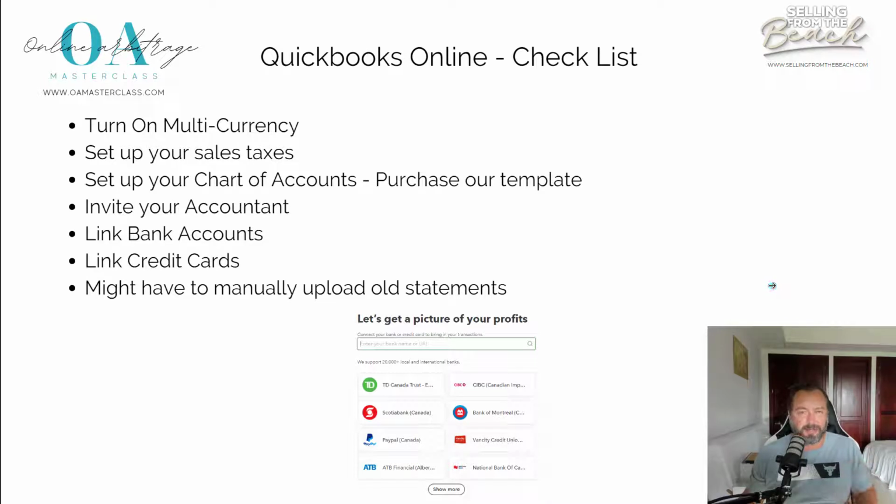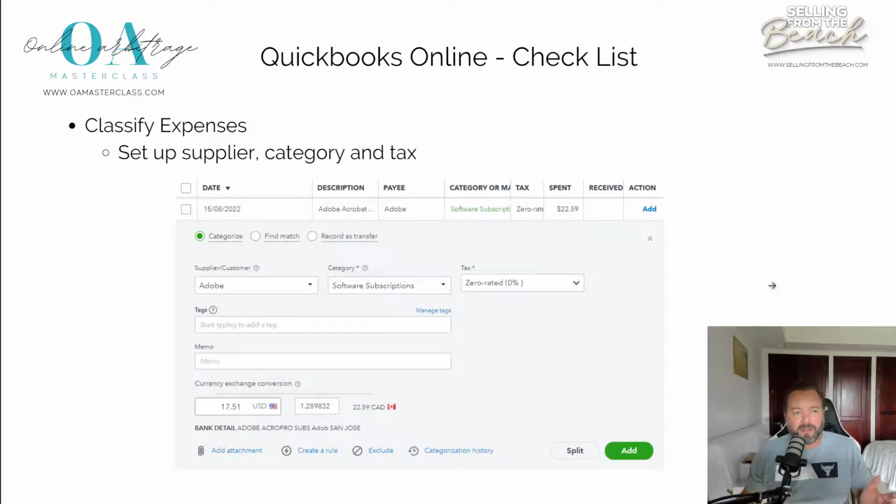Then you're going to go to the banking tab once you've got all these transactions in, and you're going to start classifying them. So this is an example here of Adobe. I always set up a supplier or customer. So Adobe is the supplier. So you can set that up. You're going to categorize it. I'm going to put this as software subscriptions, and Adobe doesn't charge me any sales tax, so I put 0 rated.